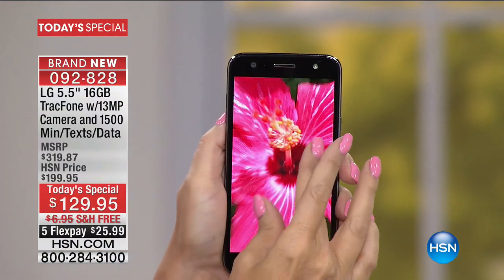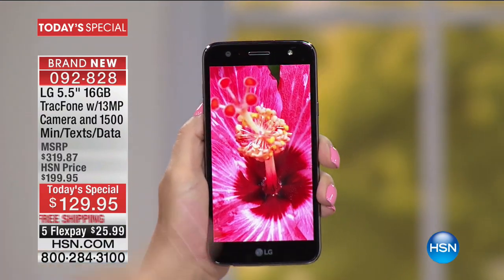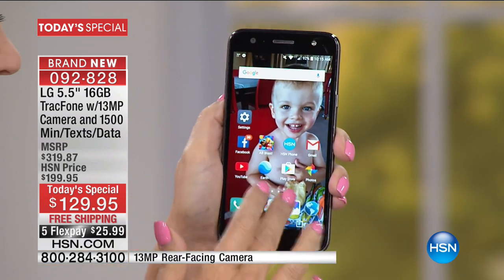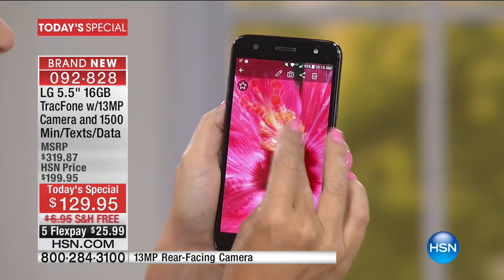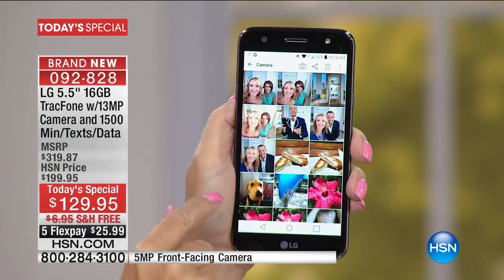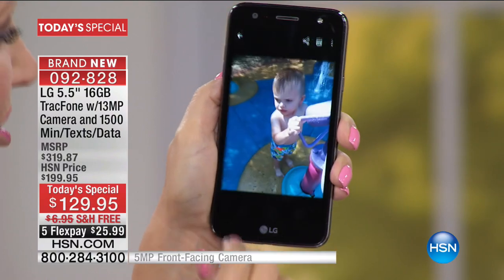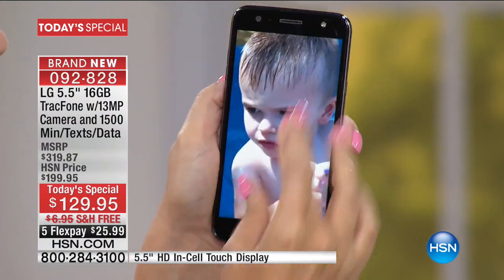Alice was telling you earlier, this has the best battery life of any phone we've ever offered here at HSN. Do you know what your talk time is on this? It's about 28 straight hours. So you could literally talk from the moment you wake up in the morning till the moment you go to bed at night, and you are going to not have to worry about that battery at all.